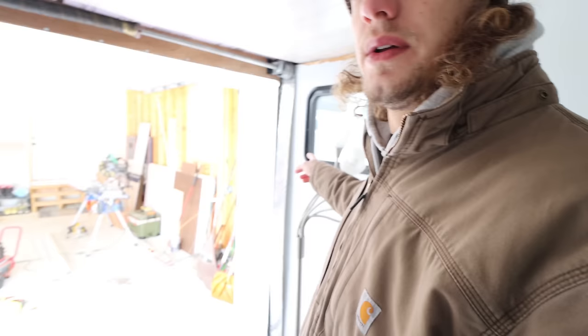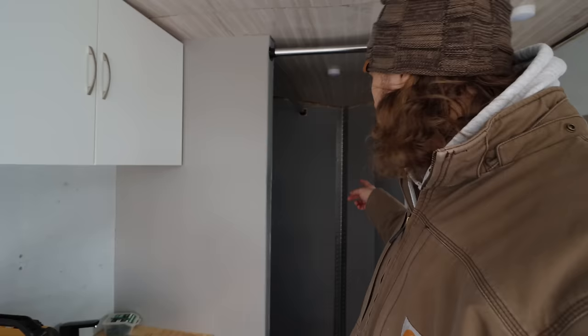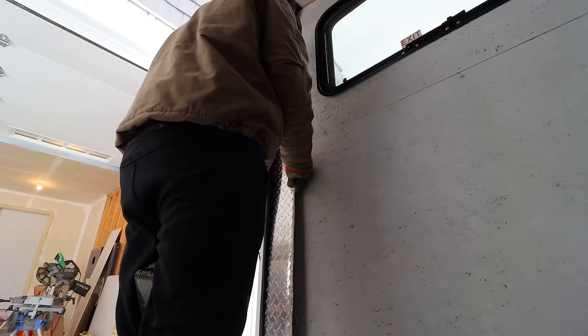Boom, sink. I've got a few of the diamond plated steel pieces ready to go up. So gotta scrounge up a few more screws and we'll attach those and then we'll get going on the floor trim.